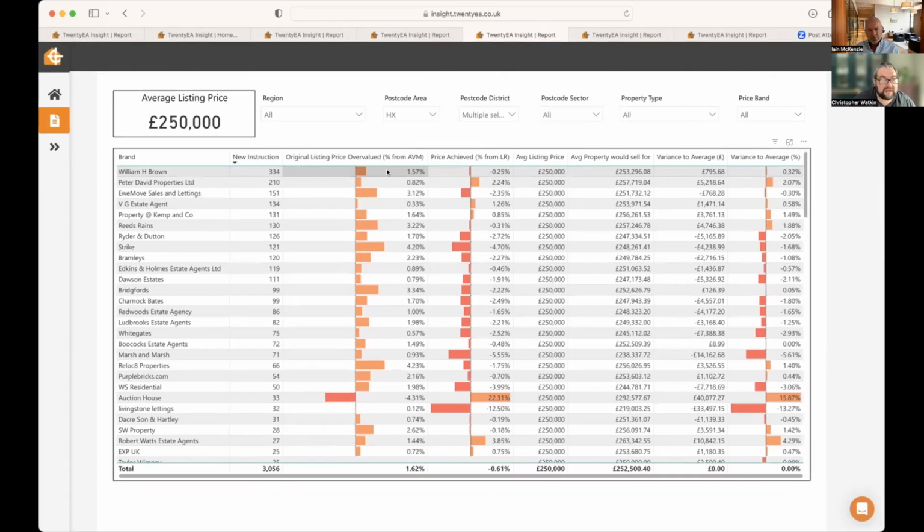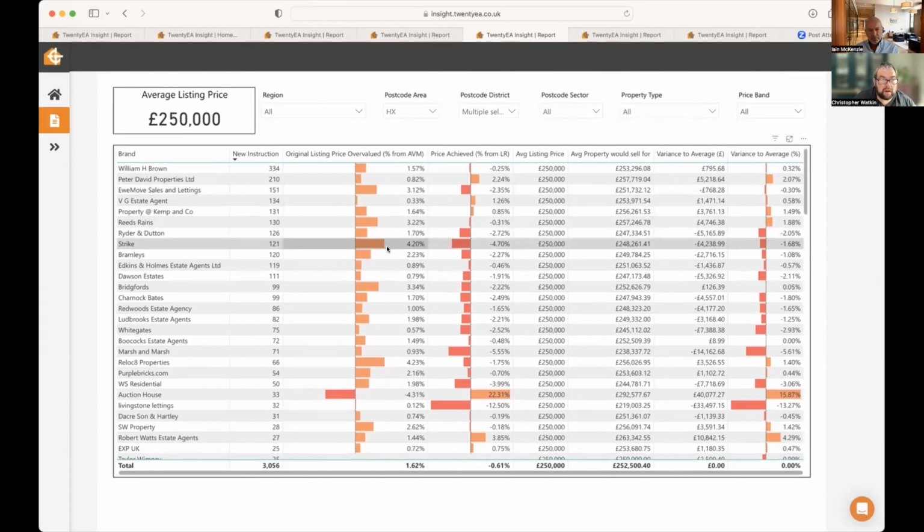You can quite clearly see here, you've got Strike are not overvaluing, but they are certainly being optimistic with their pricing. Is that a fair comment, Ian? Yeah, absolutely. Although the next Red would say that maybe it is a little bit over optimistic, but okay. Then what percentage do you get from your original asking price? So you can quite clearly see here that Strike.